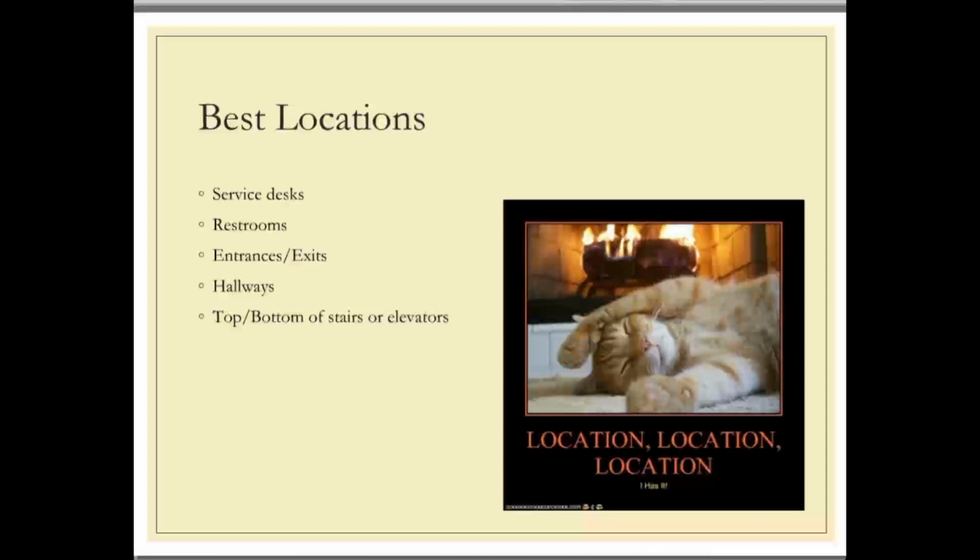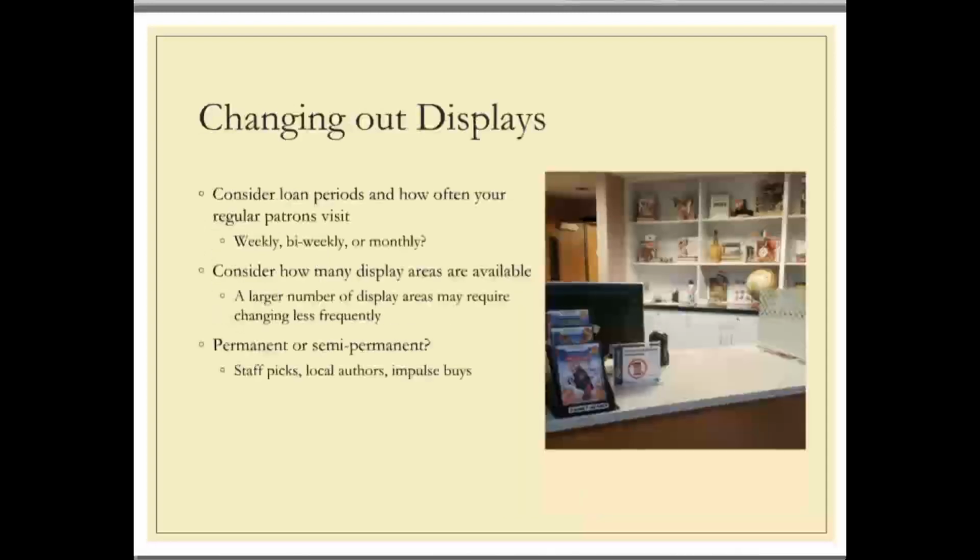Also, my favorite is the top or the bottom of the stairs or near elevator doors, especially elevator doors, because people tend to have to wait there. And so getting a book display there, you kind of almost have a captive audience. Also, when you're going downstairs, you're generally looking down as you go. So getting a book display at the bottom of the stairs or the top of the stairs, the same principle. People are going upstairs, they're looking up as they go. So it's almost a captive audience. They're going to be staring at that book display the whole time they're going upstairs, trying to figure out what it's about.